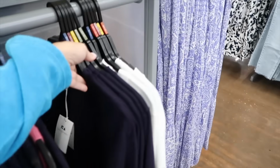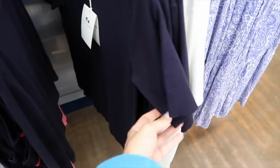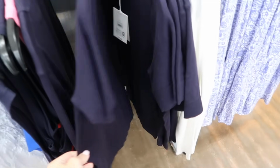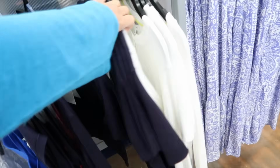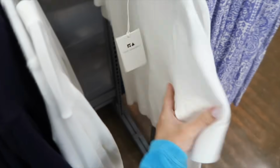Also new short sleeve sweaters from Free Assembly. These have a crew neckline, has the ribbed sleeve, and then also the ribbed bottom. Same fit through the back, and the navy also comes in white, and these are going to be $18.